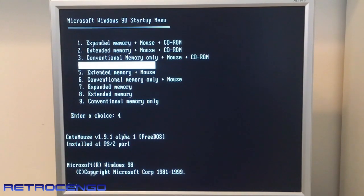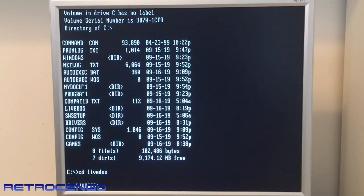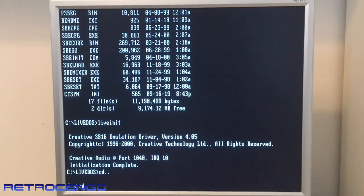So at Phil's Computer Lab, you can actually download MS-DOS drivers for these Soundblaster Live sound cards. And if we enter LiveDOS, then we just have to write, oh, what was it? Live init. And then it will initialize the sound card. And I think Phil has set this one up to 8 megabyte RAM, so you can actually use them with general MIDI. And what I mean by that is actually this.